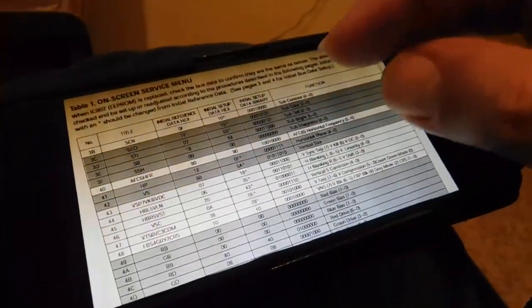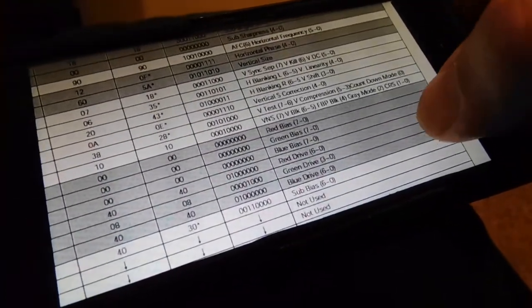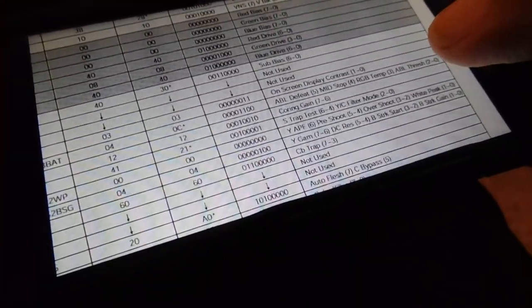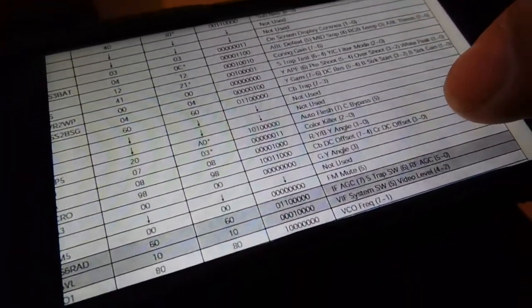I'm going to amp it on to nothing for all, just because. Red, green, I'm not going to touch the biases. I think the tube, this is still a good tube, so I'm not going to touch any of that stuff. Y, that's black and white. Auto flash. I've got 10 minutes left on this video.